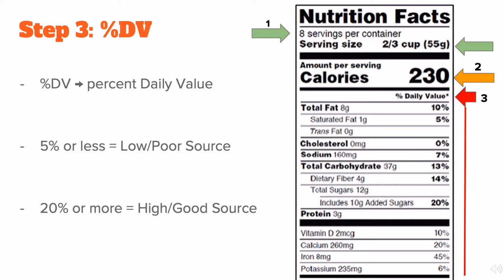So in summary, if a nutrient is 5% or less, the product is not a good source of that particular nutrient. If a nutrient is 20% or more, it is a good source of that particular nutrient.